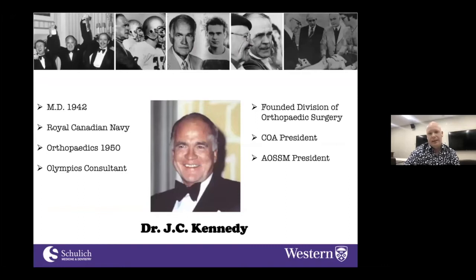Kennedy a number of years ago, and one of the things that he believed in was specializing as a surgeon, so that you were doing your research, your teaching, and your clinical practice in a certain area. That is carried through in how we do our education here at Western in orthopedics, such that we have 6 different clinical teaching units spread across the city.